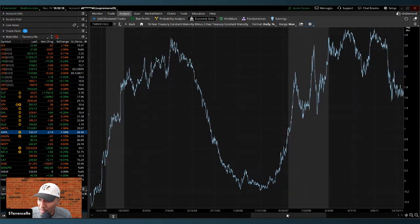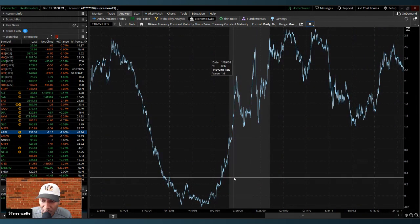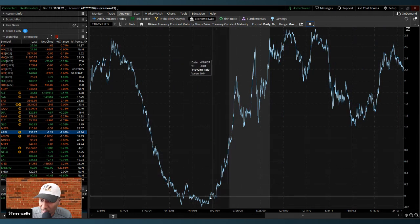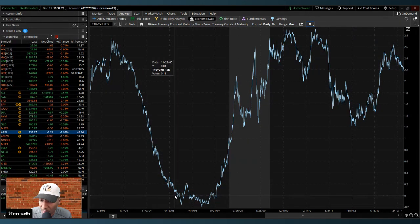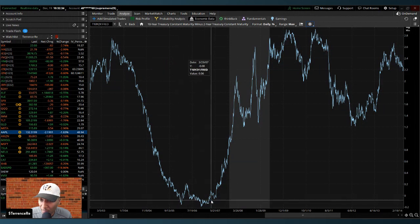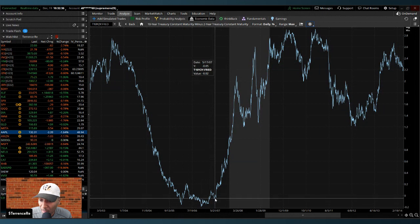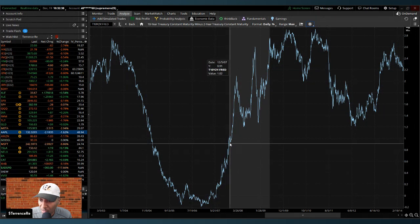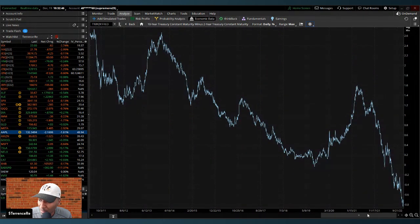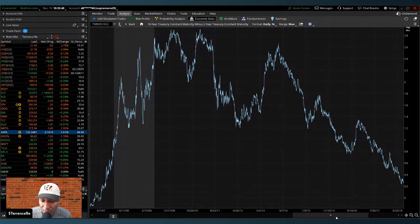Now, let's come over here. Let's look at this right here, this was the housing bubble. The zero line is down here. This is the zero line. It got inverted here in January 2006. We were inverted all the way, and they say the recession hit right around here, 2007. Right? Now this is just the one.